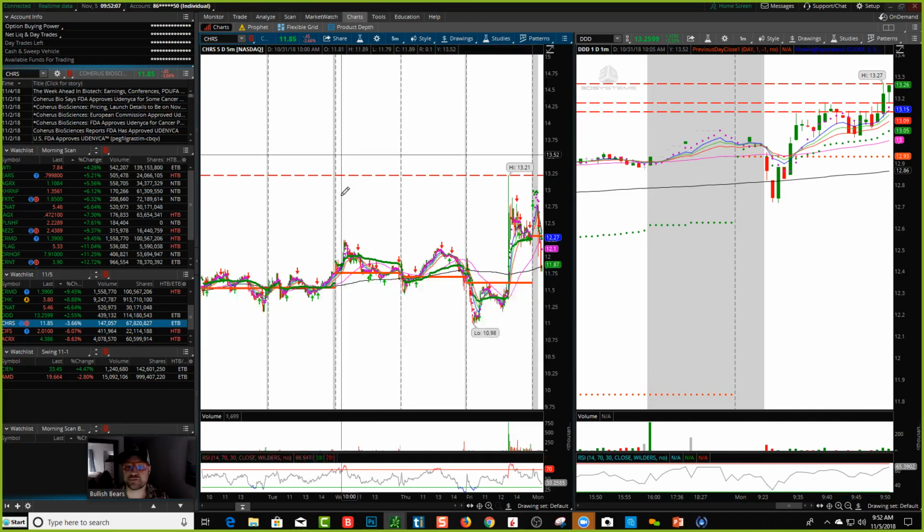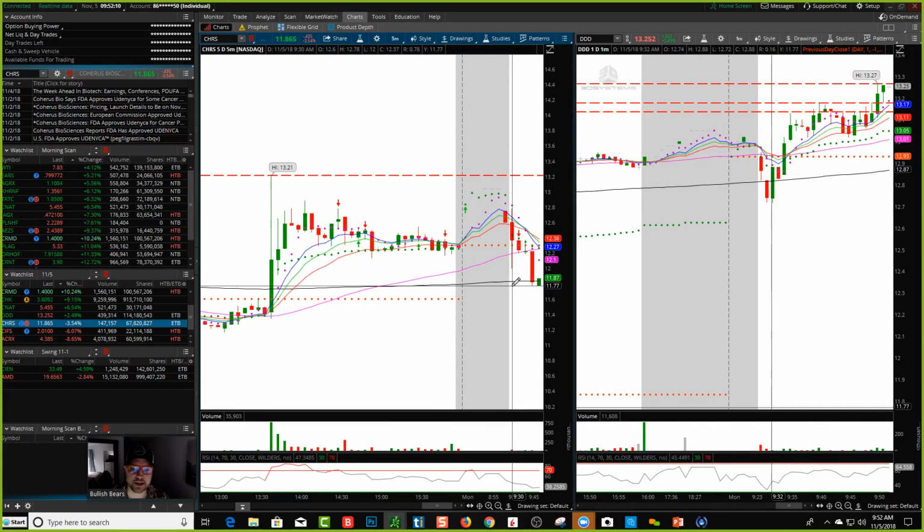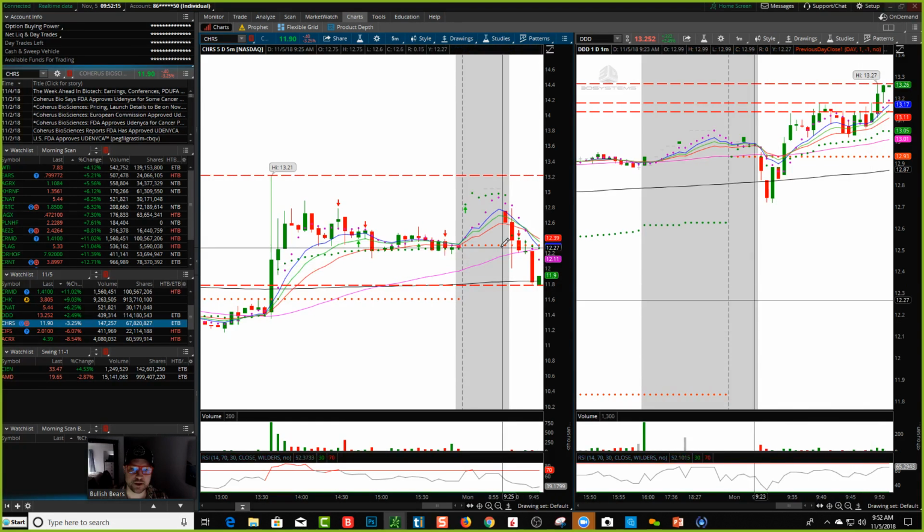I'm looking at the 5 minute, and this is where I was looking, right down here. Possible tweezer bottoms for reversal setting up back to the moving average lines. Again, something that not many people are looking at. Might get a 10, 20 cent scalp or so on this one.